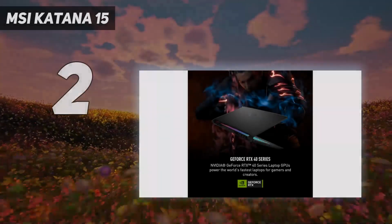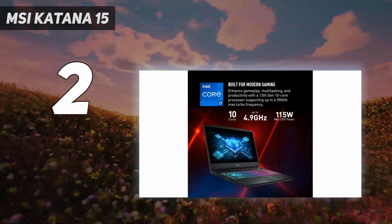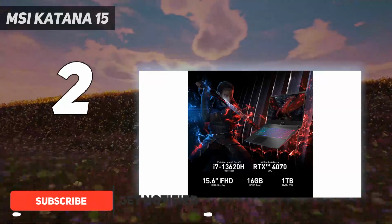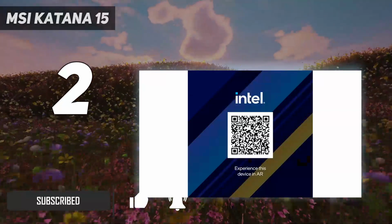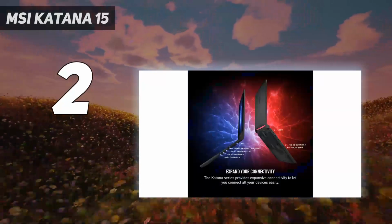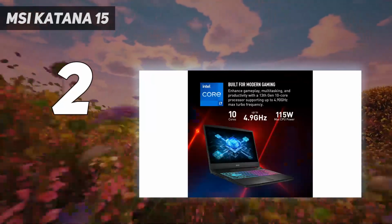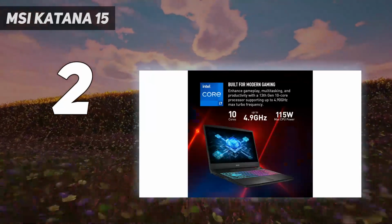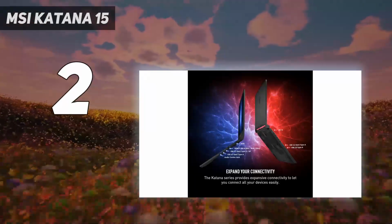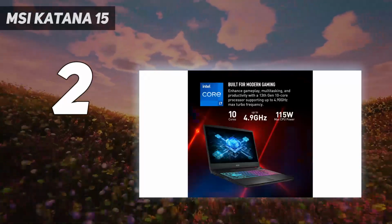MSI Katana 15. At $999 as configured, the MSI Katana 15 just made the cutoff for our list. But with its Intel Core i7-13620H and NVIDIA GeForce RTX 4050, the Katana proved to be a powerful 1080p gaming machine, providing solid value. It doesn't hurt that in the sub-$1,000 model, MSI added 16GB of DDR5 RAM and a roomy 1TB PCIe NVMe SSD. You often see those specs cut first on budget laptops.